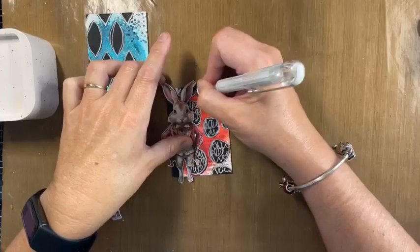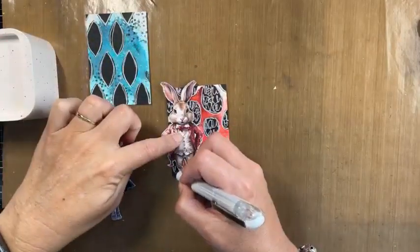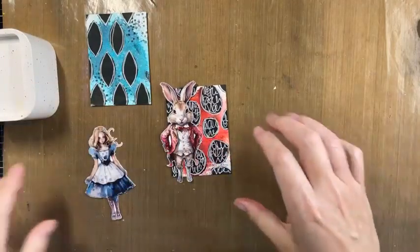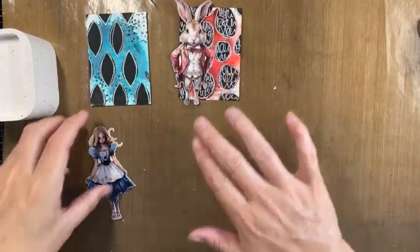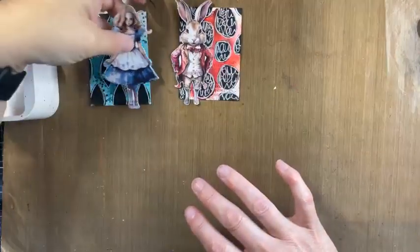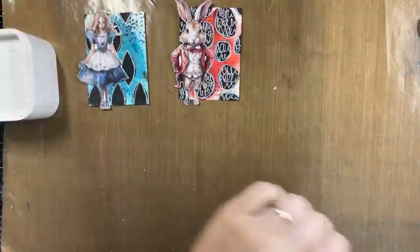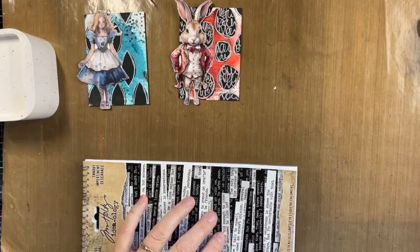And a little bit up there. And down here. Alrighty. So that was too easy. Nearly done. So the other thing I'm going to do to finish those off, and I'm going to pop her that side, is I'm going to get a bit of black cardstock.